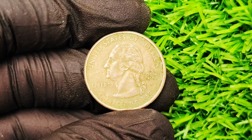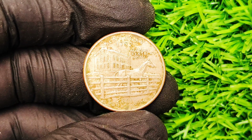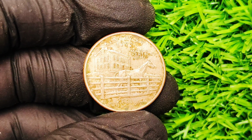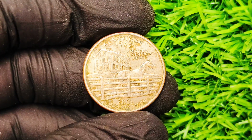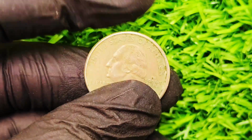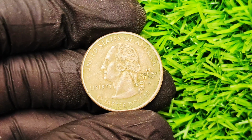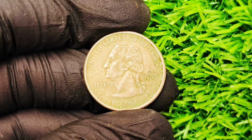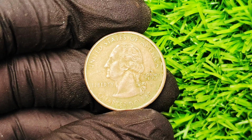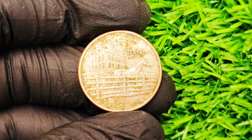The truth is, not all state quarters are equal. Some designs, some mint marks, and some production runs are far more prone to errors than others. The Denver Mint, in particular, has a history of letting small mistakes escape into circulation. In 2001, as the presses hammered out millions of Kentucky quarters, something went wrong. A small misalignment. A worn die. An unnoticed doubling. And in those tiny slips of machinery, history was made.